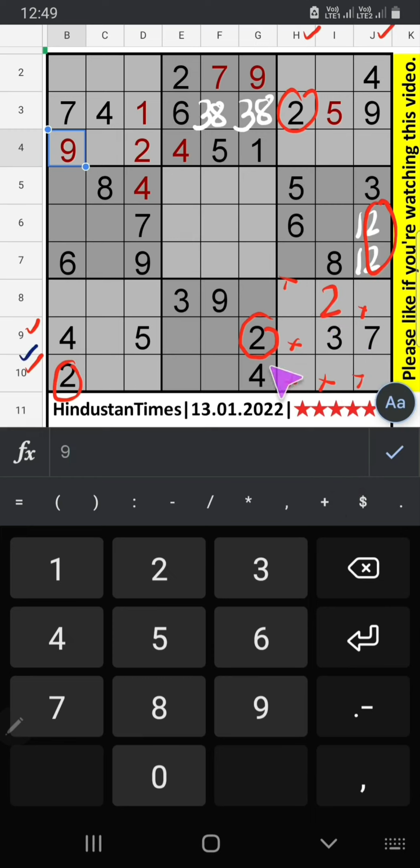10th row, we have 4. So 4 can't come in the cell. Column I also we have 4. So 4 can't come in these cells. 5th row also we have 4. So 4 can't come in this cell. Then 4 is confirmed here.